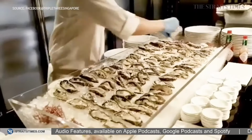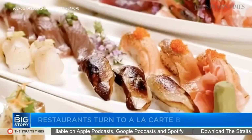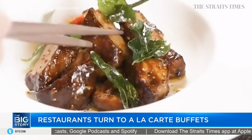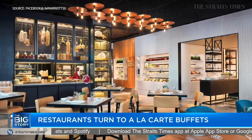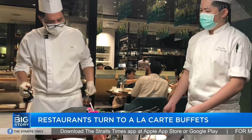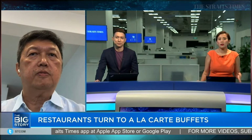No more seeing all that a restaurant has to offer laid out on those chafing dishes. Instead, we're seeing a la carte buffets where diners order whatever they want from a menu for one price, and the food is served to the table. Beach Road Kitchen at JW Marriott also has roving chefs who go around the restaurant with trolleys laden with cheeses, desserts or hot dishes. So how are diners responding to a la carte buffets?